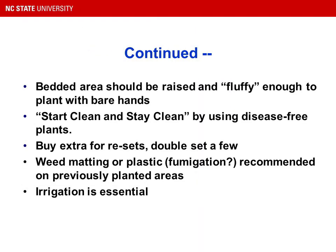At planting time, I like to have the bedded area prepared so that you can plant with your bare hands. If you're really out there chopping around with a shovel, it's not fluffy enough. It's not well aerated enough yet for planting. I would encourage you to start with some clean plant material. So be careful where the plants come from. Get them from a clean and true to type source. Tissue culture plants that have been virus indexed are becoming more available, and if you can find those, I would encourage you to pursue them.